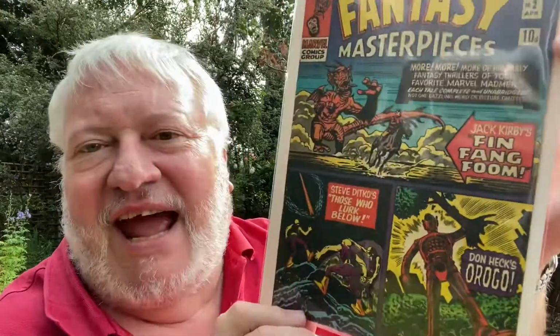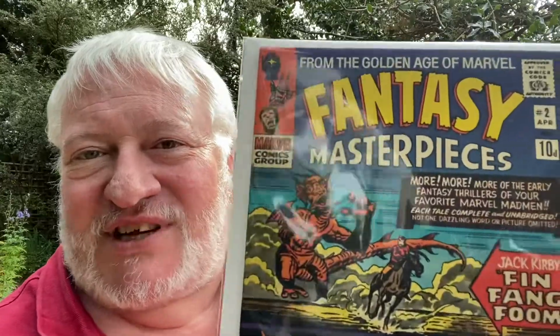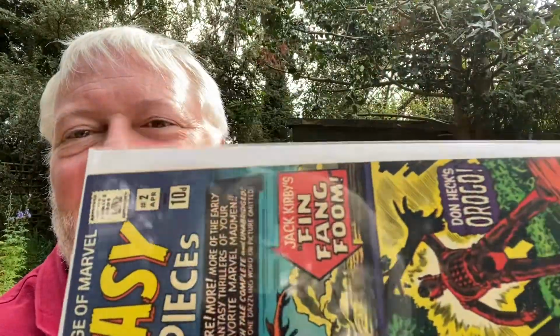Okay, next up, we have got Fantasy Masterpieces #2. Again, this is 10D, so it's a UK price variant. We've got Jack Kirby's Fing Fang Foom, Steve Ditko's Those Who Lurk Below, and Don Heck's Orogo. Now what is interesting about this one is the condition. I cannot fault it. Look at this, there isn't a single spine tick, nothing. This looks like it's just come off the comic press. I think this could be a 9.6 or 9.8.